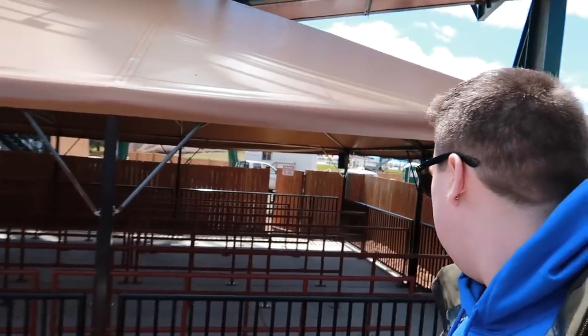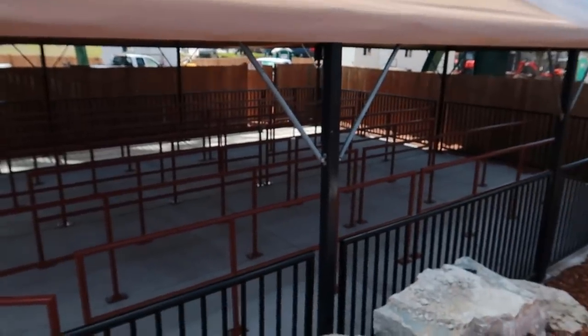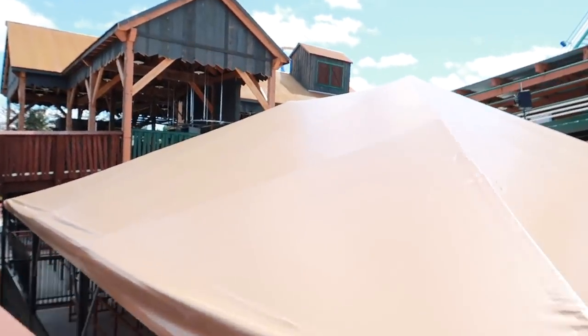So the queue line is really small. It's smaller than Behemoth. Wait, this is it? This is it. So I'm a little nervous. Fingers crossed, this thing doesn't over... There's the queue line. One section of switchbacks, then goes into a second section of switchbacks.